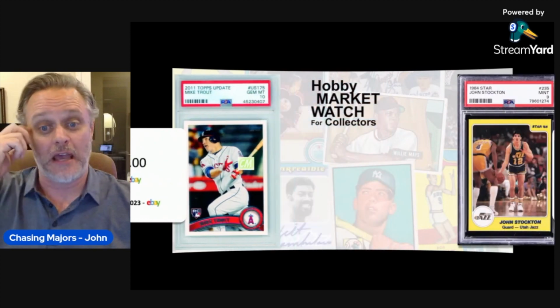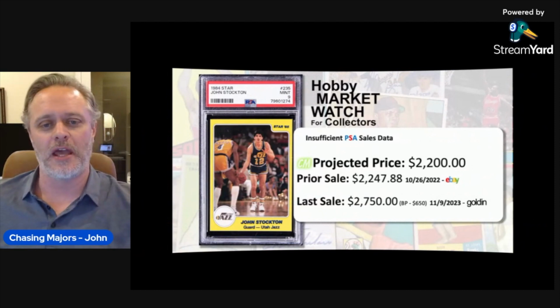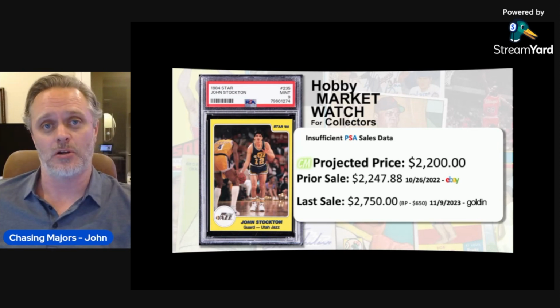Next card to take a look at, this is an 84 star XRC pre-rookie card, rookie card, depending upon how you want to look at it. I'm going to reference it as the XRC. This is a John Stockton XRC PSA 9. Only in the last 18 months or so has PSA started regrading these star XRC cards.